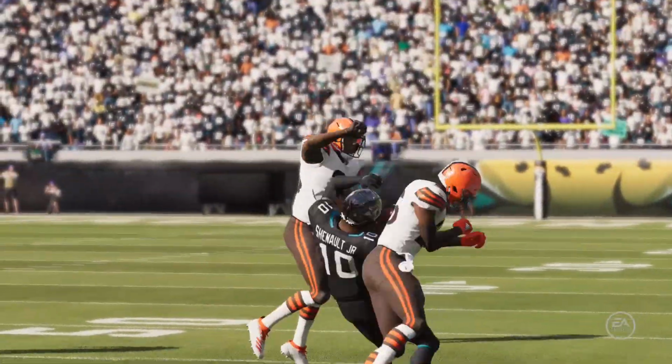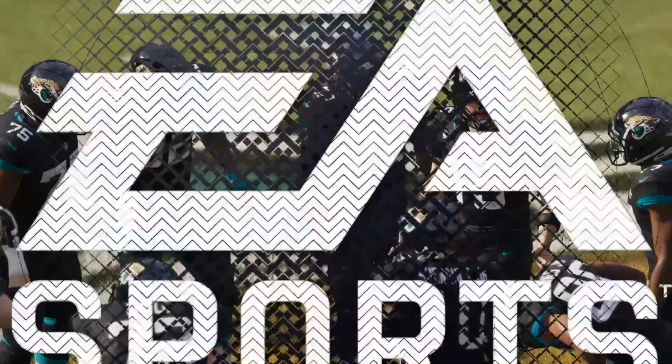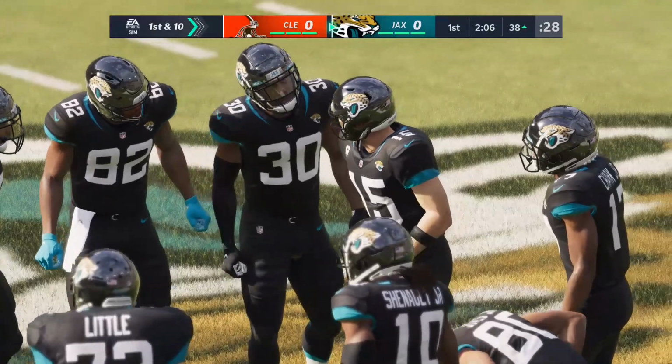Big-time run, big-time pass. A 1-2 combination. Looked pretty good. How about that? Let's see if they can continue to take that kind of a punch, though.